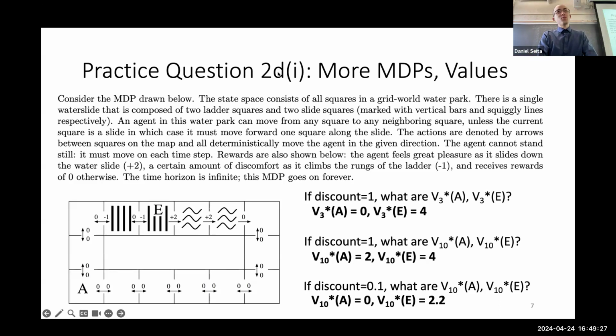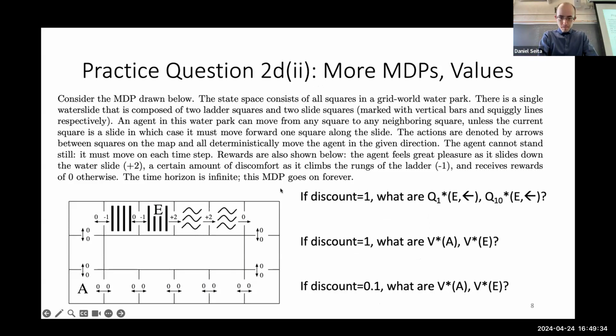All right, so we finished question 2D1, and then there's 2D2. Continuing from this, if your discount is 1, then what are the Q values with 1 and 10 time steps left? What are the optimal Q values of being at state E and going left? Okay, so you're in state E, you have committed to taking action left, so you go left, and from thereafter you play optimal. That's what playing optimally is indicated with that asterisk. And then the subscript is how many time steps you have left.